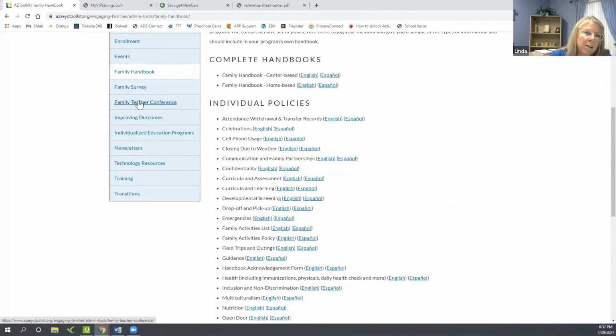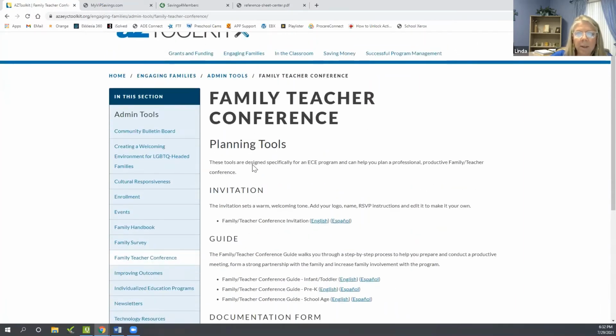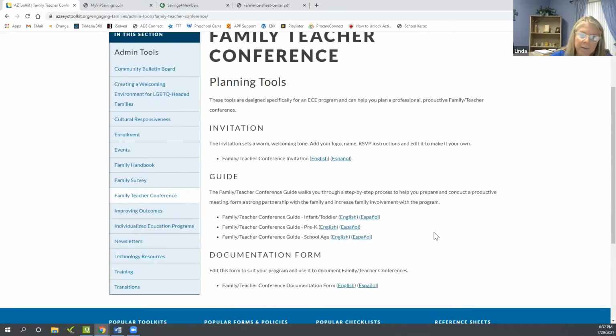There's surveys in here. There's resources for family teacher conferences, which are also very helpful, how we can plan them, an invitation, a lot of templates in here for putting the invitation out, a guide to how to do them broken down by age group. And then we also want to make sure that we have documentation for the conference that we can keep in the child's portfolio and refer back to at a later point in time when we meet with families. There's help here with IEPs.